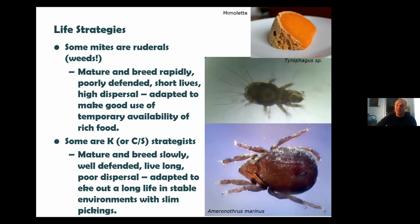And cheese mites fall within this category. Tyrophagus there is actually the creature that the French deliberately infest their mimolette cheese with to create that rather strange mite-caused crust. I think it's probably banned in the UK because it's effectively still alive when you eat it.